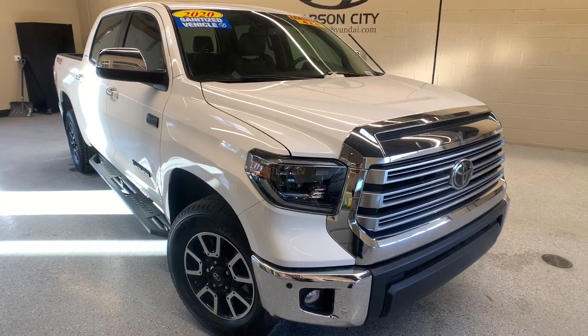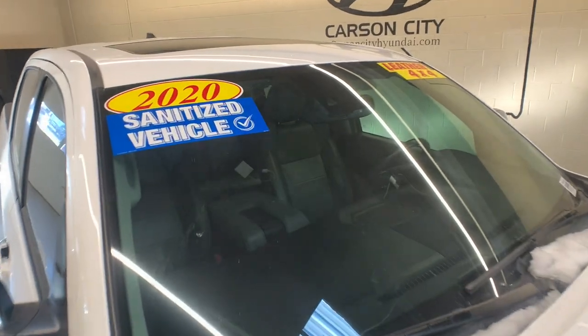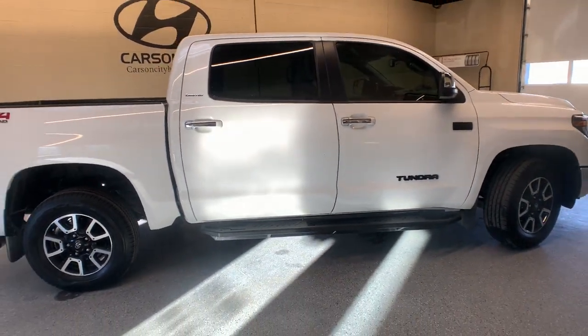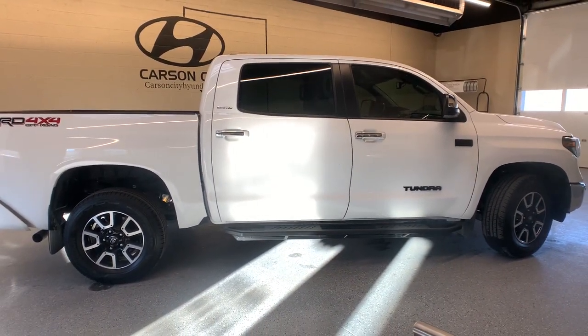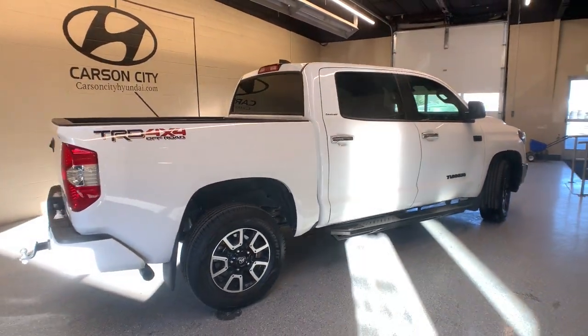You just found the 2020 Toyota Tundra. This vehicle is an outstanding buy with fewer than 20,000 miles on the odometer. This vehicle delivers the style, comfort, and efficiency you need to meet the needs of today's lifestyle. Confidence comes standard when you're behind the wheel, prepared for the journey ahead.